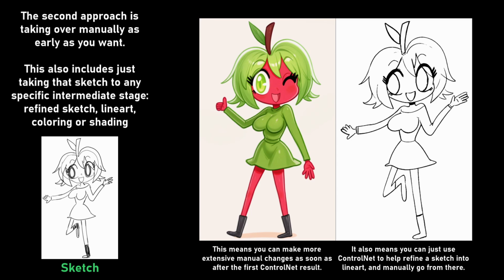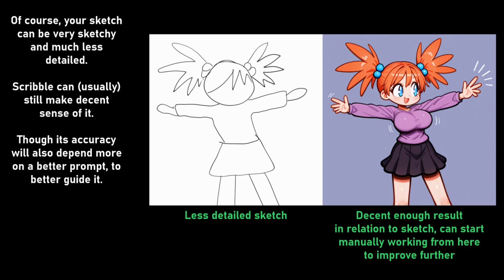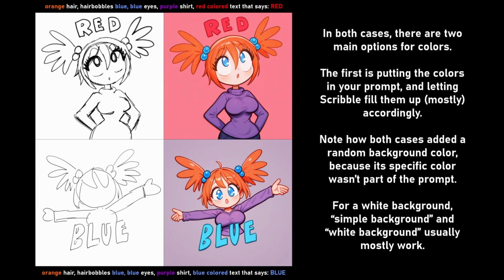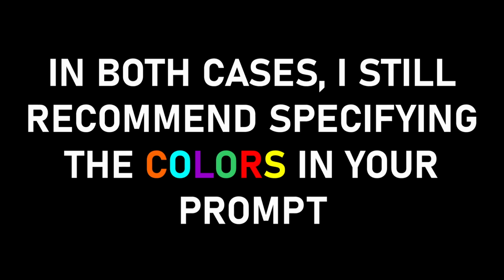Both of these can still involve your own manual work as much as you want of it and at any time. In both cases, the Scribble ControlNet is one of the most useful ones. As mentioned in my previous videos, the more detailed your sketch, the better it will be completed. Of course, your sketch can still be very sketchy. For both cases, you have two options regarding colors. The first is letting Scribble add the colors simply by putting them in your prompt. The second is you manually putting those basic colors on the sketch first. Both work, though the second option generally ensures better color adherence. This means the colors you intend will usually stay mostly where you already want them to be. Though even then, I still recommend specifying the colors in your prompt, since it helps with guidance in general.